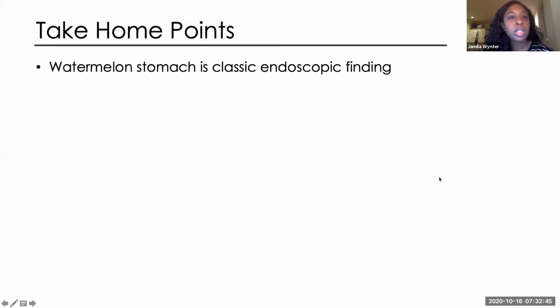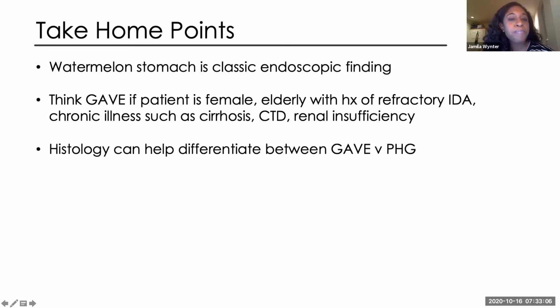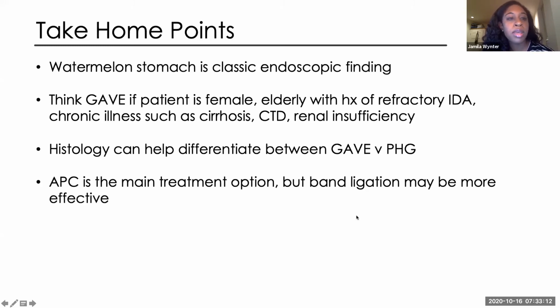And so in conclusion, watermelon stomach is a classic endoscopic finding of GAVE. I think this is important for mostly board review. So if you think of a patient, a woman who's elderly and has refractory IDA, chronic illness such as cirrhosis, connective tissue disease, and renal insufficiency, GAVE is something that we should be thinking about as a differential. Histology can help differentiate between GAVE and portal hypertensive gastropathy.